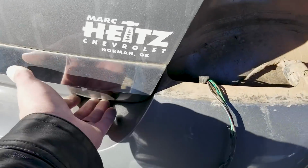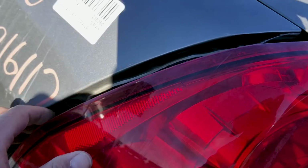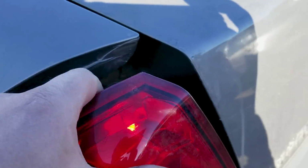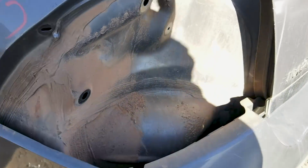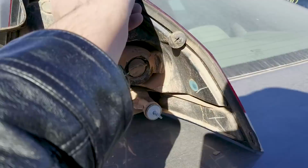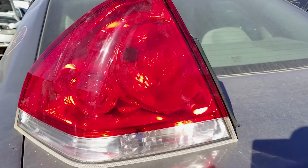Alright, so here we found an 06, and as with a lot of these cars here, broken parts. Okay. Trunk is shut. This is loose. We don't get much luckier than that, do you? Looks to be in good shape. A few light scuffs, nothing major. That's the one we're going to take then.